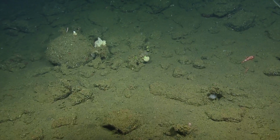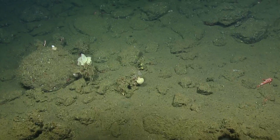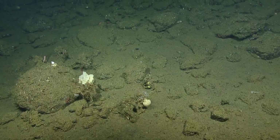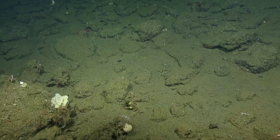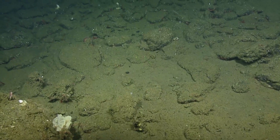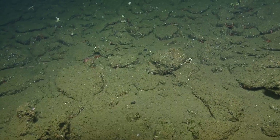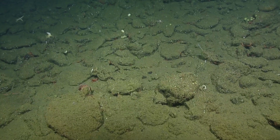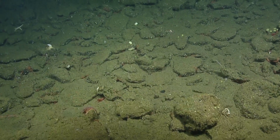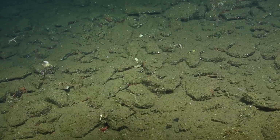Awesome. And today we're diving near the Santa Lucia Bank just northwest of Point Conception, and we're at roughly 950 or so meters. And we're looking for sponges and corals and all the other cool things. This is an area that hasn't really been well explored before, so we're the first discovering what kind of habitat and seafloor it looks like.